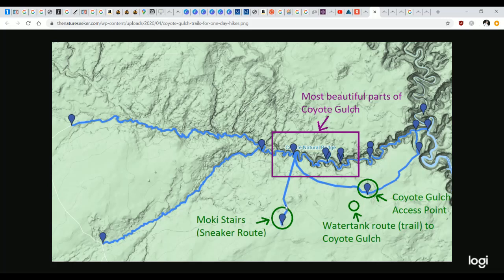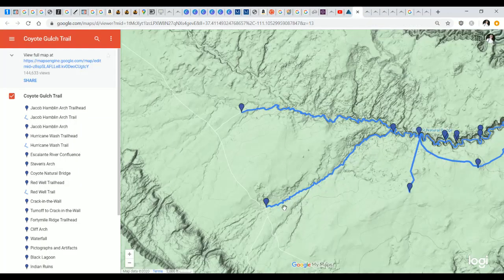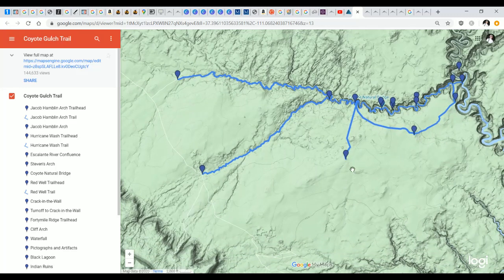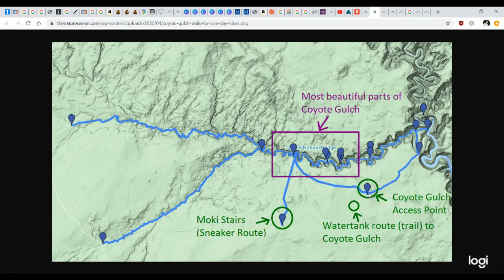There's a parking area over here, and then for about 2 miles you're going to walk over here, where you have to climb down to Coyote Gulch. The second one is the water tank route. So real quick, I just want to say that if you're taking Hole in the Rock Road, you're going to have to make a left turn, which will take you to the water tank area and then Coyote Gulch access point. This one and this one that I just showed you.